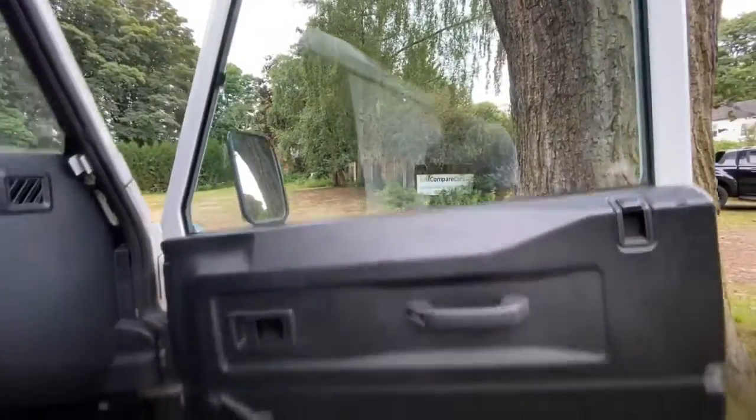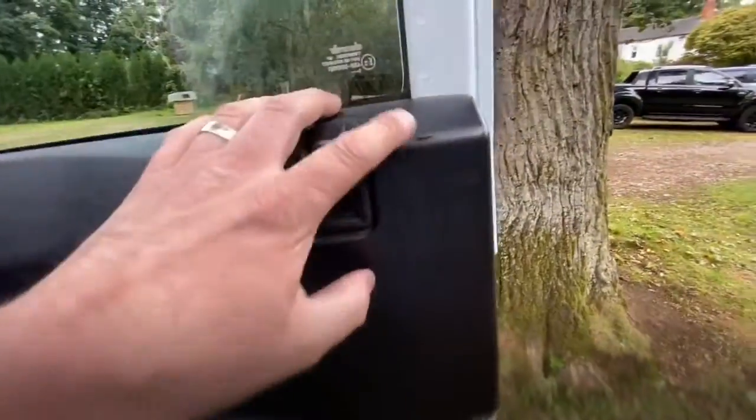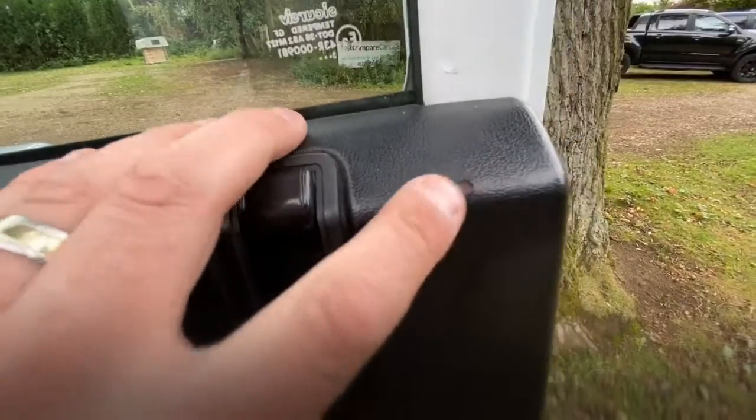So onto the interior. Driver's door card is in great condition again. Very small mark here.